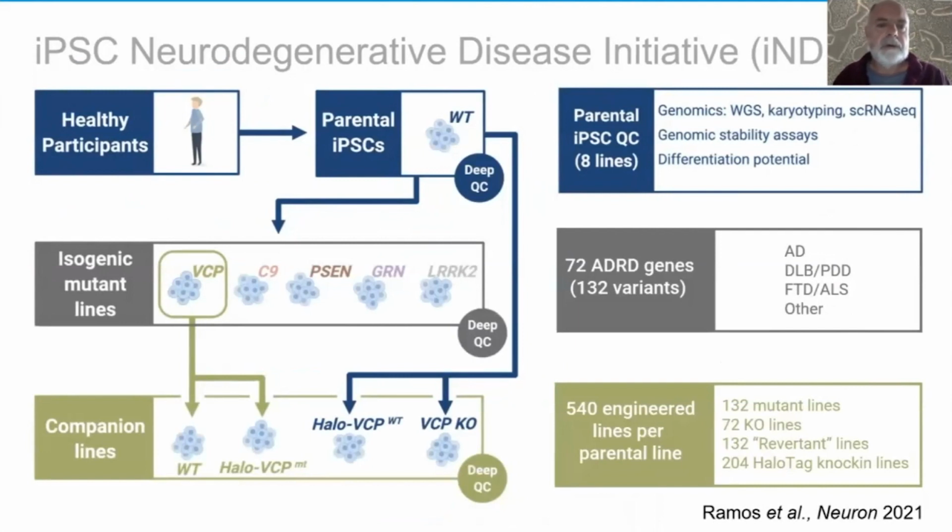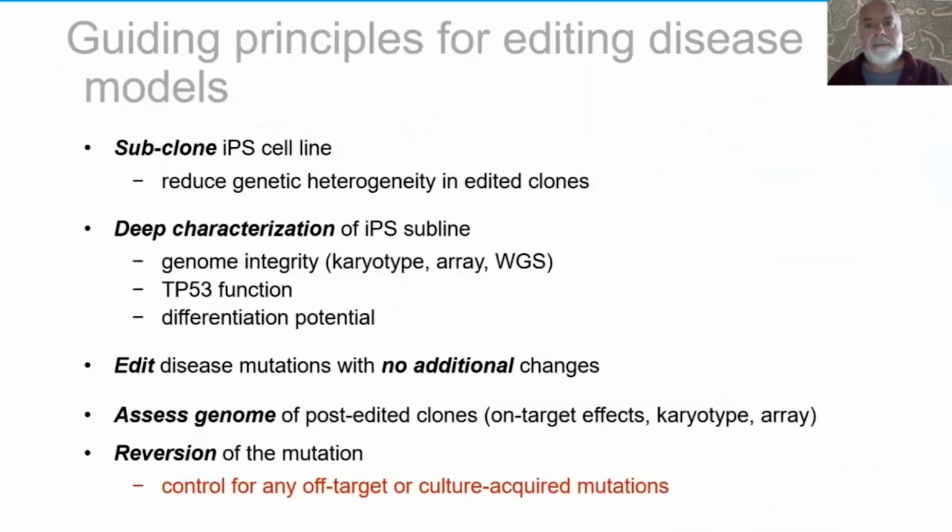And then we can also make a number of companion lines that help in the analysis of what the gene mutations might be doing in differentiated iPSC neurons, glia, and astrocytes. So this is a relatively large-scale program, and so it demands high-efficiency editing technology in order to carry out these numbers of projects. And the guiding principles that we adhere to for these editing projects are as follows.